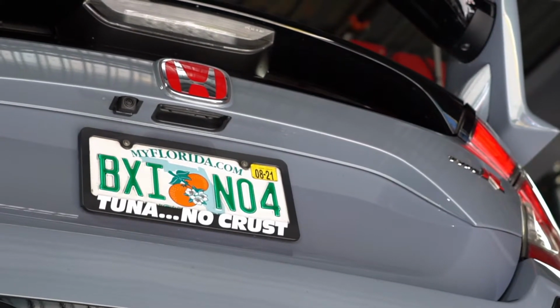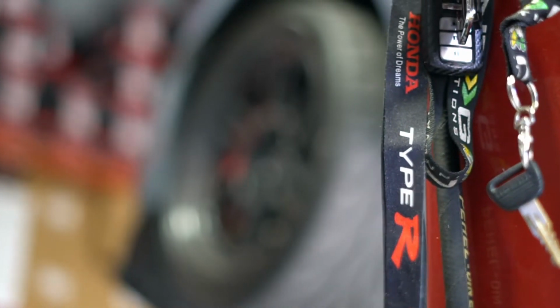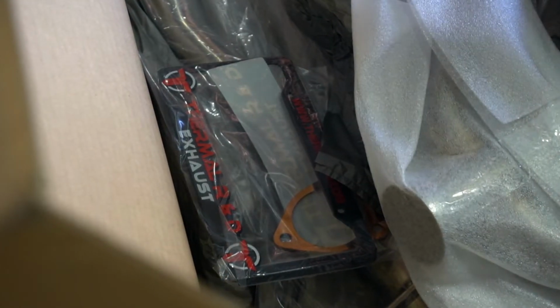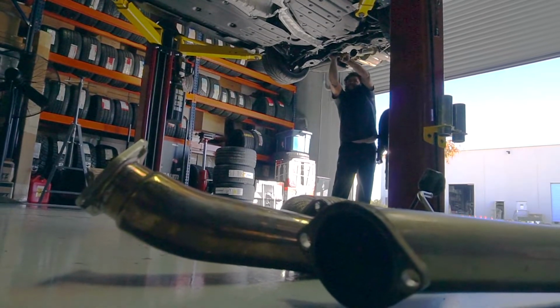We have a brand new Civic Type R in the shop today. Now, with the Civic Type R being very popular in the market, they make tons of aftermarket parts available for these cars. And today, we're installing a Thermal Research and Development cat-back exhaust. Now, with Thermal Research and Development, they make tons of applications for different vehicles.